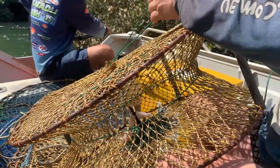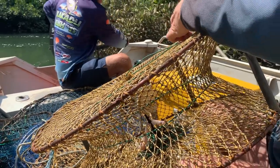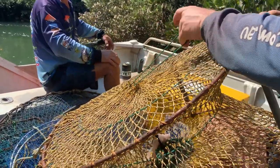We also took some big circular crab pots with us, and we also got them ready to throw into the river for crabs.